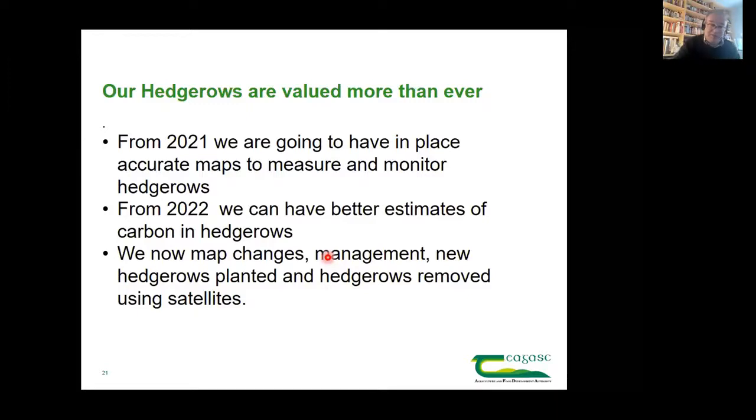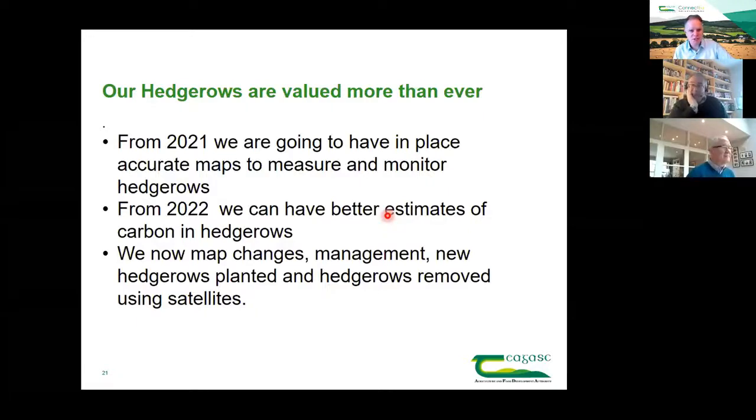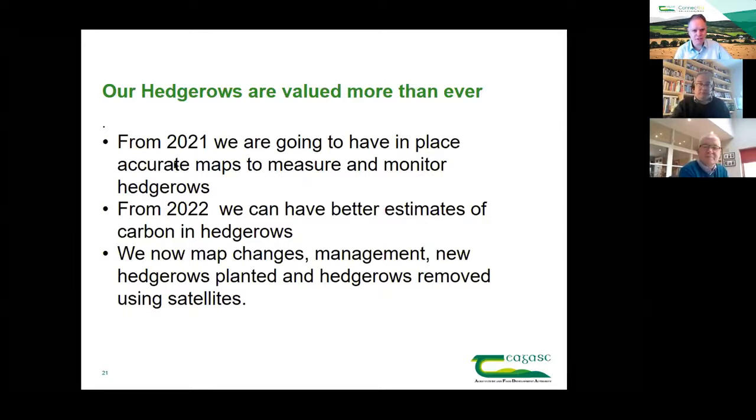Okay, that's me done. That's great, Stuart. Thanks very much for that. That was, I suppose, a totally different perspective than we're used to. We're usually boots on the ground, and I suppose remote sensing has offered a lot in terms of hedgerow mapping, but also I know I had some involvement in the soil mapping project as well. So there was a lot of GIS involved in that project also.